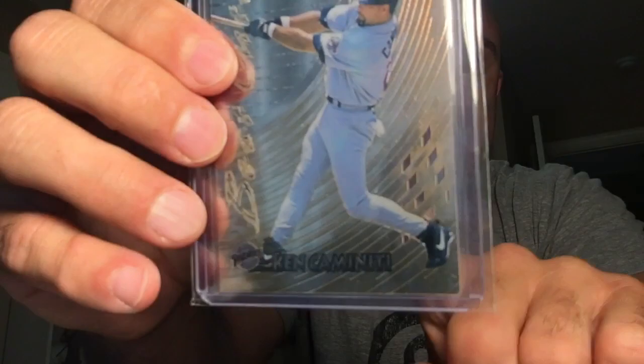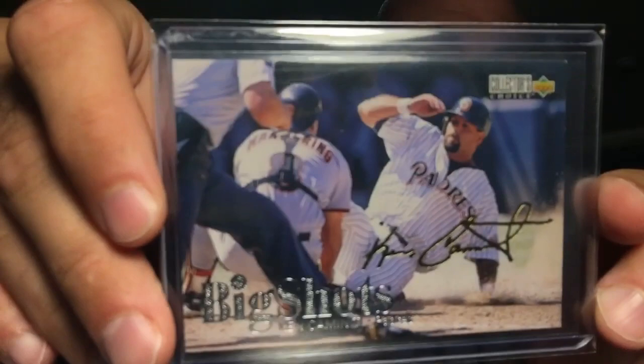Then we have the 97 Bowman Best Cuts. This is not a refractor, just regular, but it is die cut right here, right there. You can see through it. You can see right through the Best Cuts as well. Followed by 97 Collector's Choice Big Shots Gold Signature. Nice action pose right there.